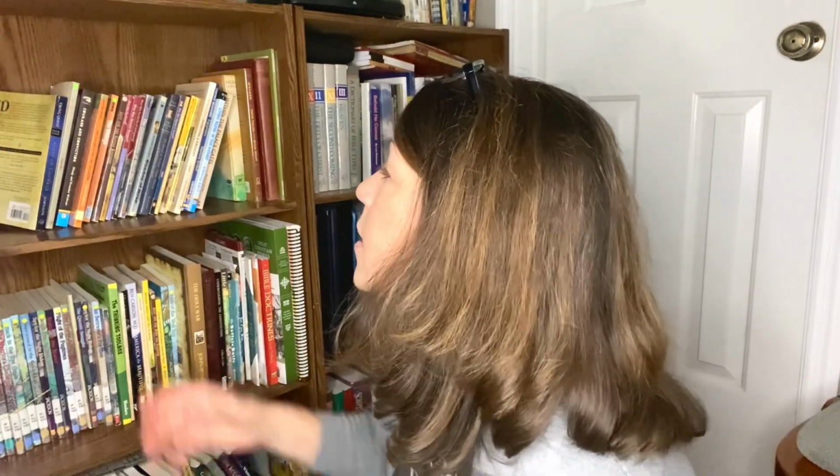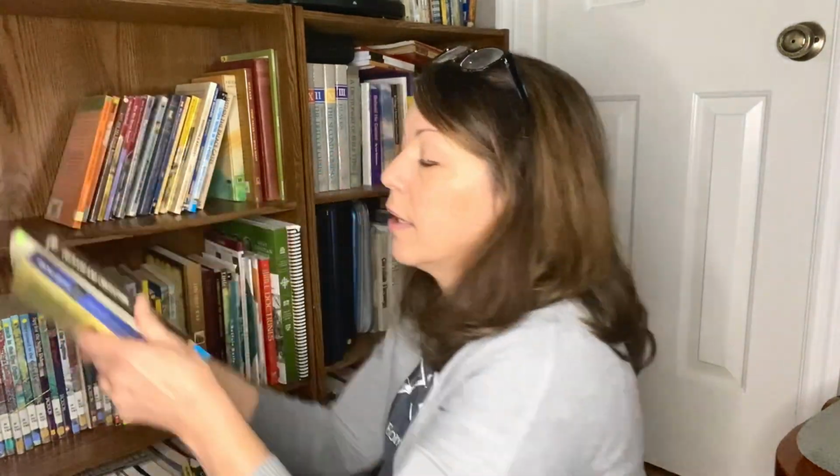My son did read this. He liked it, but it's not his favorite. I don't feel like I really need to keep that. This is a set all my boys have read and enjoyed, the Raiders Viking Quest. So definitely going to keep that set. Oh, here's another one. This one, I don't think they were that crazy about.